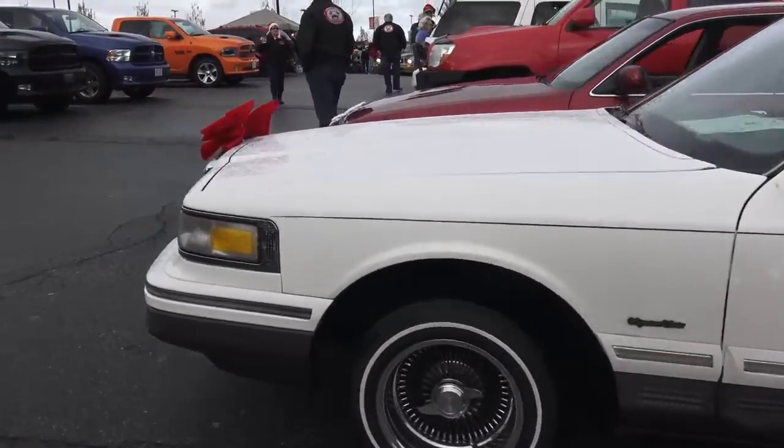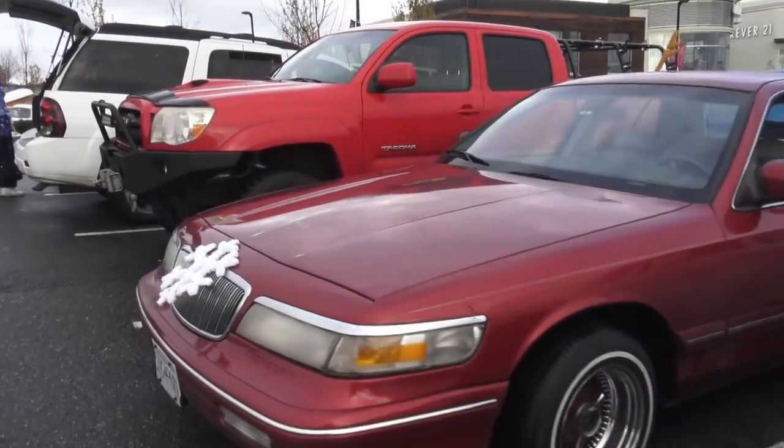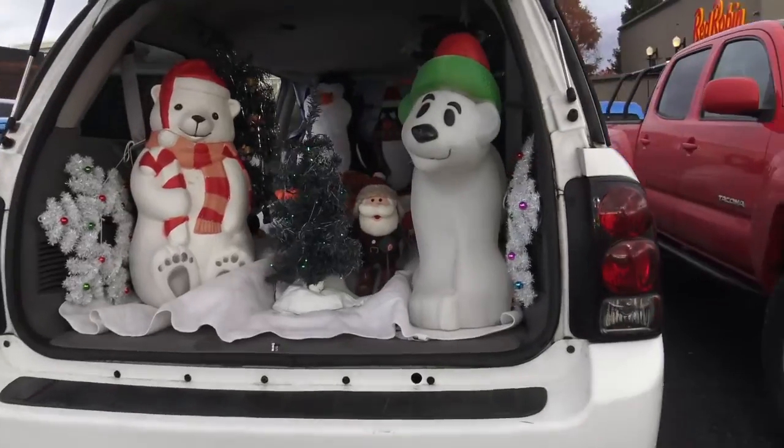Okay, I'm still looking for coffee, but right now we've arrived at the Kruise for Kids. This is where we are today. I can see there's a lot of cars, everything's here, everybody's here for the kids. It's Christmas time.